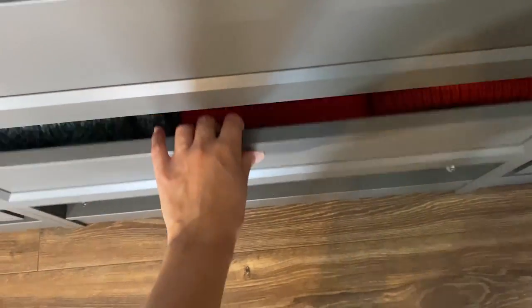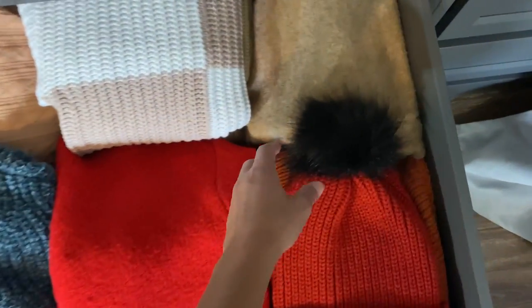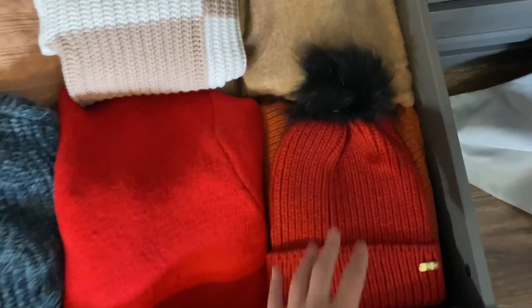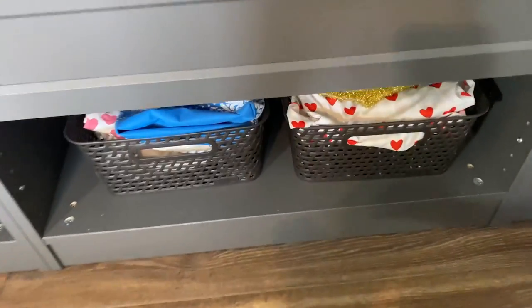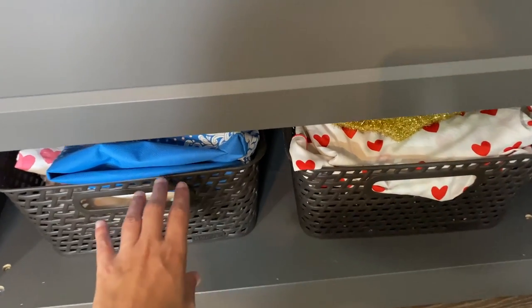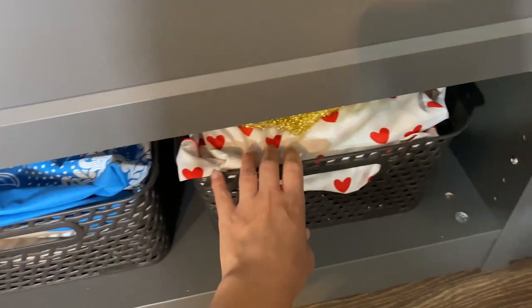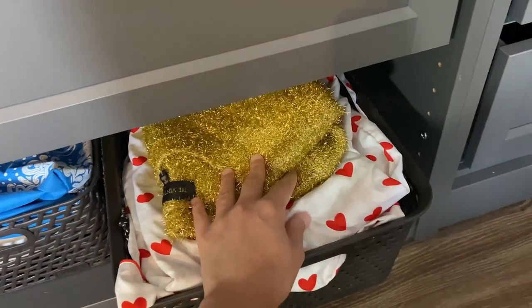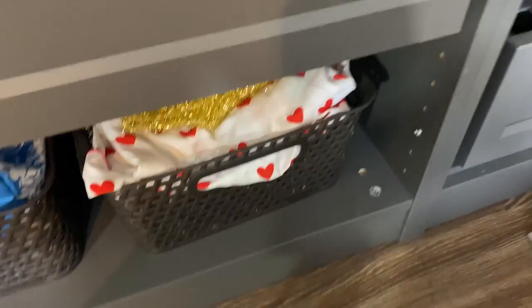And then down here, oh, I love this drawer. This is my winter drawer. You guys remember this fluffy little hat that I got in January? Yep, it's in here. And then down here, since I still don't have this drawer, I kind of put my beach bags inside of this little basket. And down here is seasonal stuff. Yeah, I kept it. I know. I don't know when I'm going to wear it, but I'll find a way.